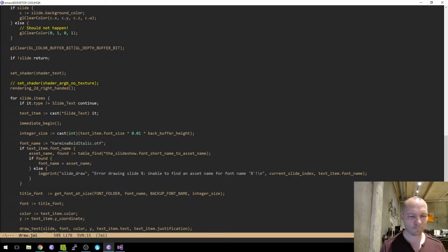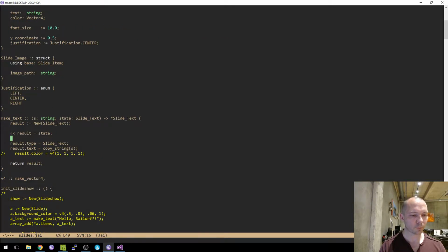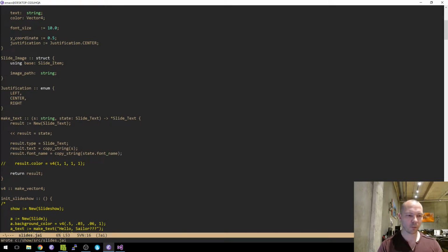So now, we've got a couple of issues. One is that the font name is dynamically allocated, and so when we do this make text, we've got to copy it. Right, so we've got to say, we'll just say result.fontname is copy string state.fontname. It's fine if it's the empty string, it'll just return us the empty string.